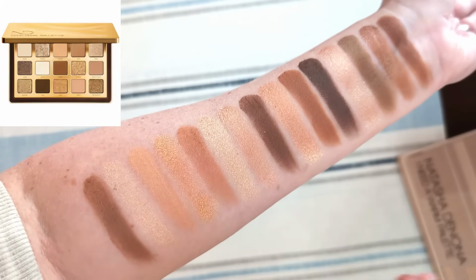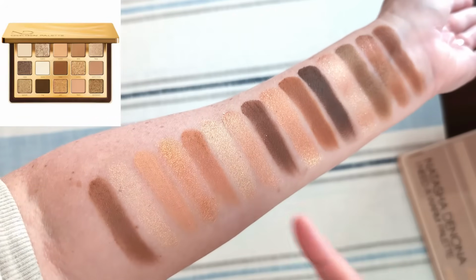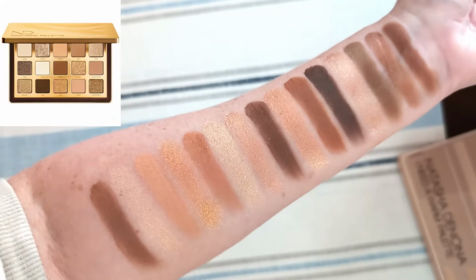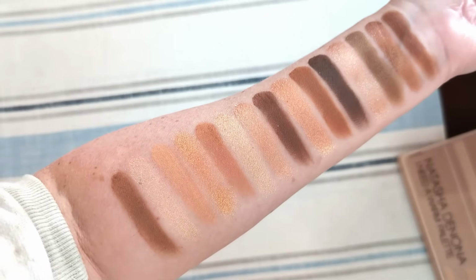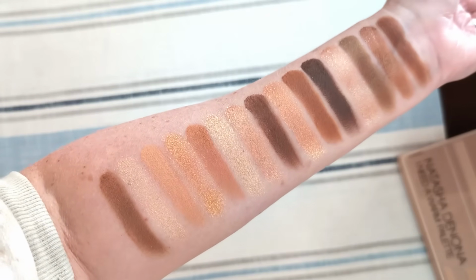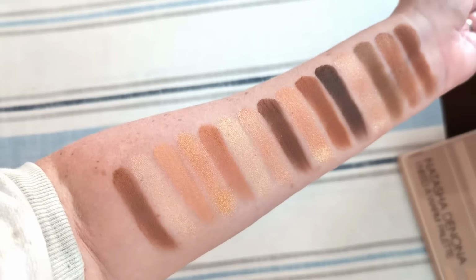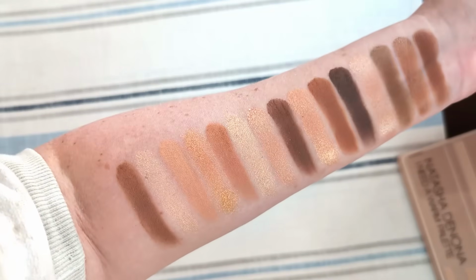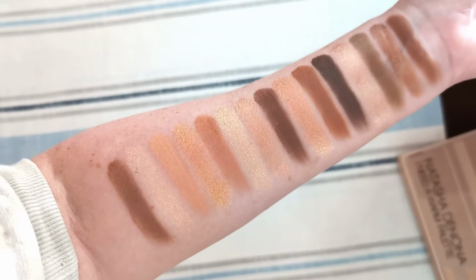But I think these toastier shades, a lot of brown in here, and the champagne golds and stuff, are just a little bit more friendly toward all skin tones. At least in my opinion. I know the golden palette is also a warmer palette, but for me, this one would just be easier to wear. I don't know about you guys. You'll have to let me know down in the comments, but I really like this one. I'm definitely gonna try it out this week, and I'll let you know my thoughts at the end.